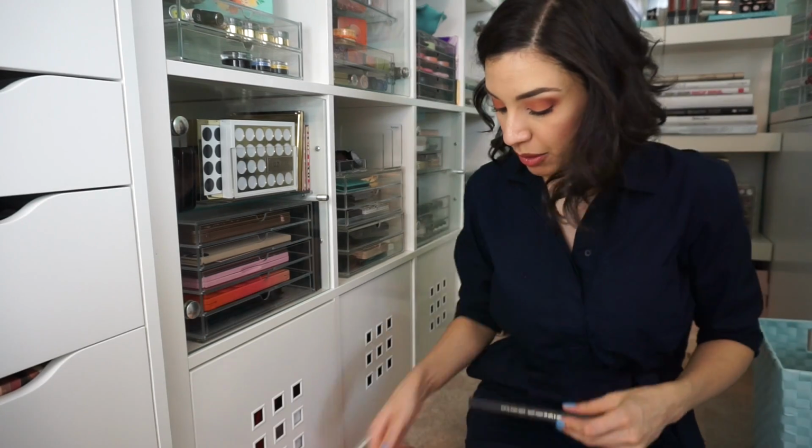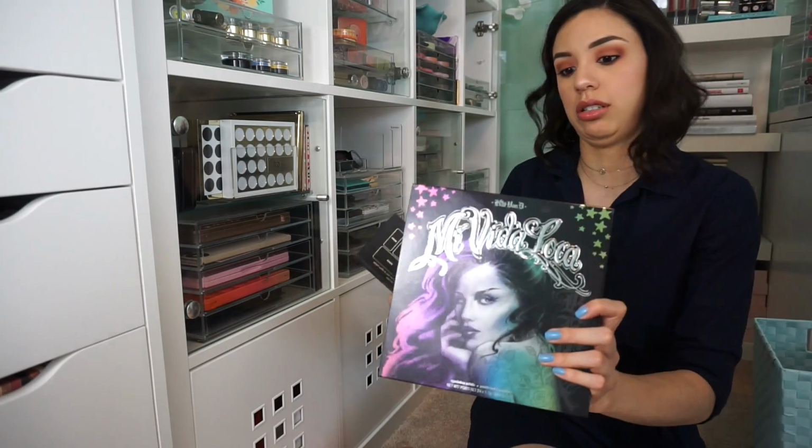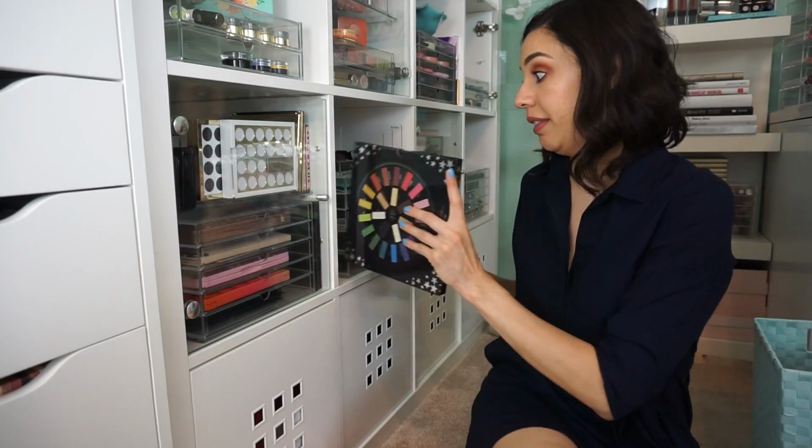I hate the packaging though. Okay, it's gonna make me sound crazy, but it kind of pisses me off. I'm gonna pass on the full spectrum from Urban Decay since I have this one and this one. I mean, the formula of the Kat Von D powder shadows is... Interpret that, you guys.